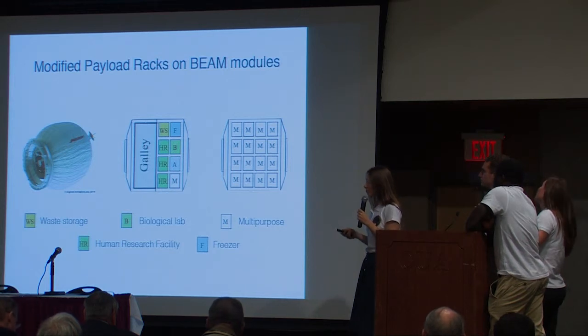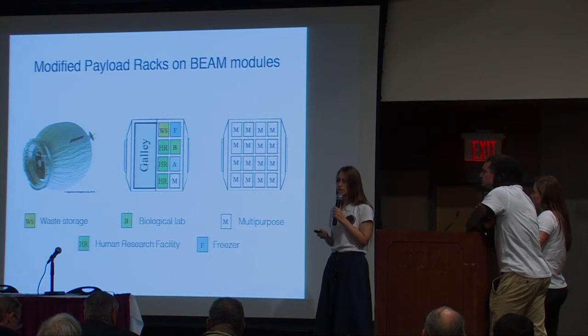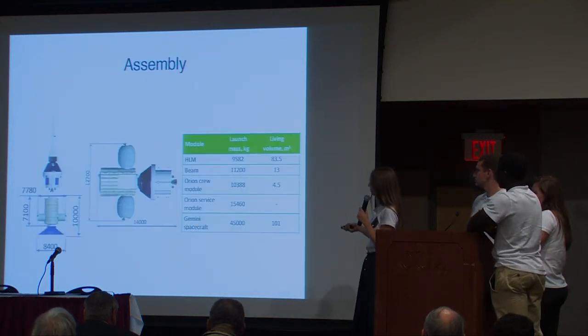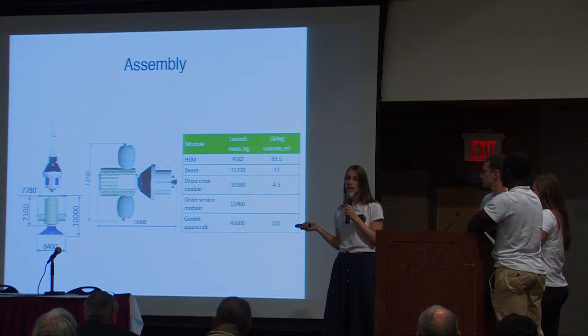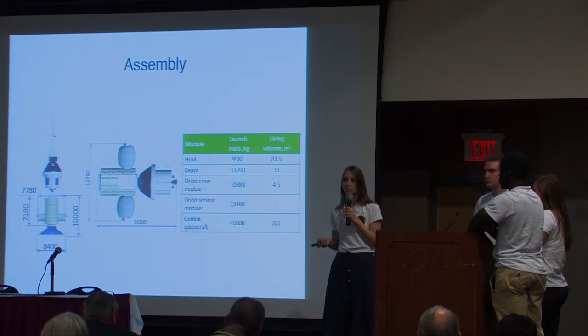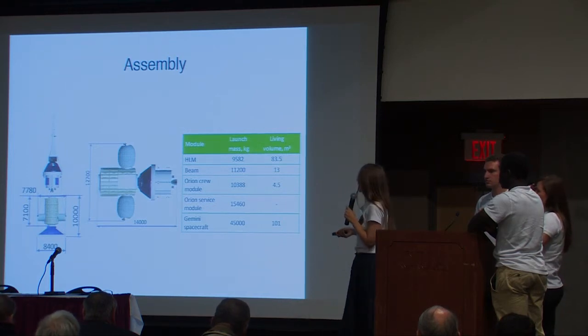We limited the weight of one rack to 600 kilograms, and we got the total weight of our spacecraft of 45 tons and living volume of 101 cubic meters. It's important because there is a psychological standard that every astronaut should have 50 cubic meters of living space.